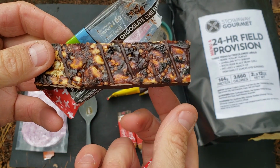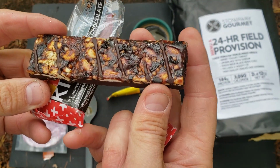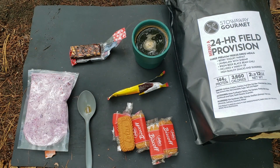Kind of take a look at it. I've had these before. I think you can get them at the store, most of the stores around here. I've had the brand before, but I've never had that flavor. The chocolate cherry cashew is really good. Really strong dark chocolate flavor.